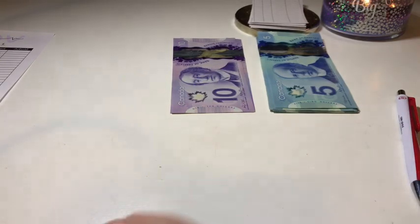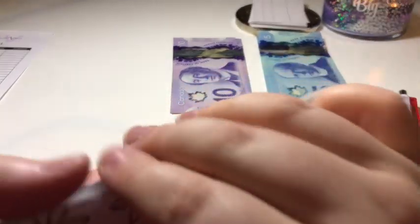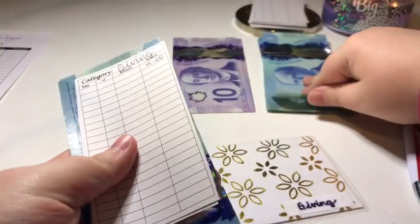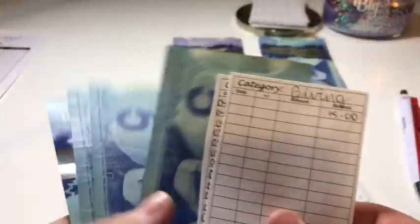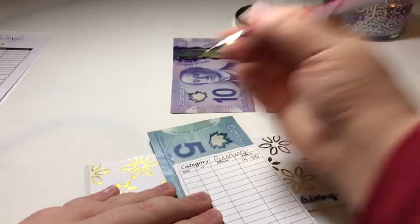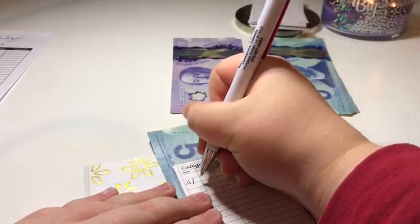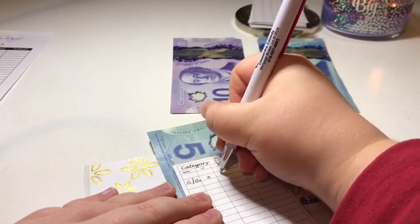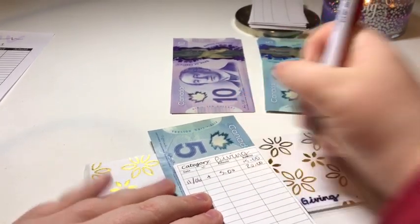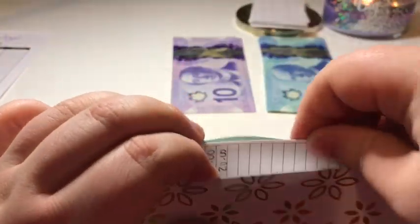And then for giving, I'm just going to give myself $5. I did spend some, so there's not as much money in here as there was before. There was 15, so there'll be 20. So 5, 10, 15, 20. This is the wrong way. There we go. Beautiful. So then we're going to get started on the sinking funds.